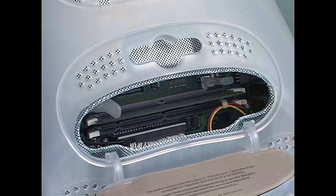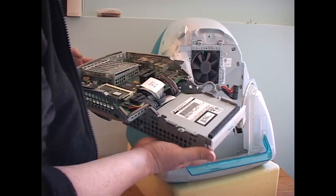Like I mentioned, RAM was very easy to add. Just open the door and it's right there. With the original design, you had to remove the whole CPU assembly to get at the RAM.